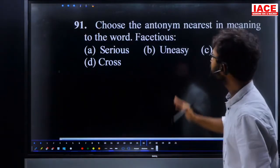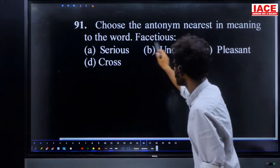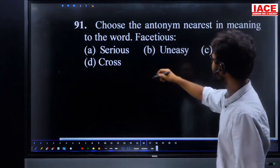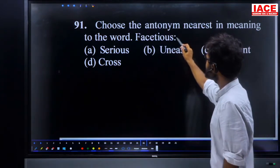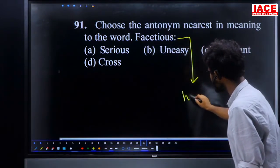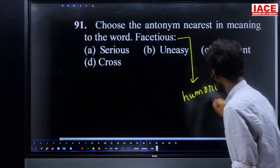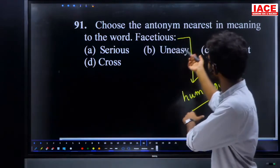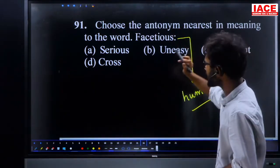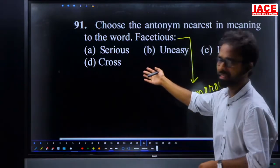Question number 91. Choose the antonym nearest in meaning to the word. And the word is facetious. And options are serious, uneasy, unpleasant, and cross. So facetious meaning is humorous. Fine. Now, serious meaning grave. Okay, the nearest antonym they have asked. So we already got the answer. Humorous opposite is serious or grave.